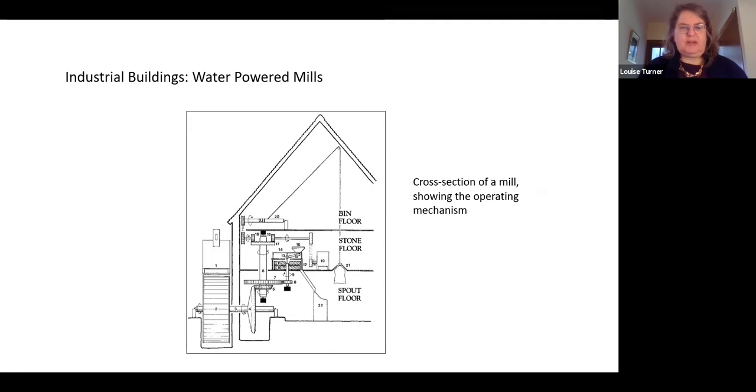Sometimes you get larger ones. And here we have basically the visual layout of this. So you can see how the material's brought up and comes down through the processing, through the stones, and how the gearing works in this cross section. So a very simple but very elegant method, and it's lasted for over 1,000 years.